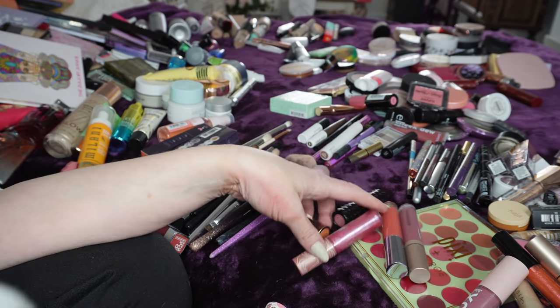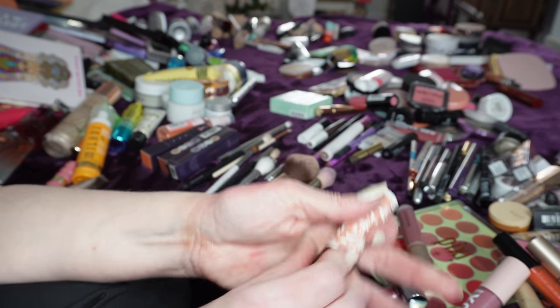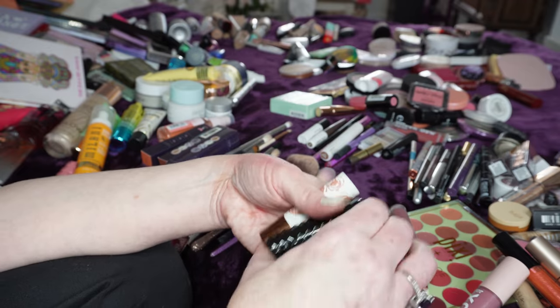There's another Catrice one. This one is from Origins. That is just too beige for me. It didn't work for me. This is from KVD Beauty. That one I used a bit, but it doesn't work now.